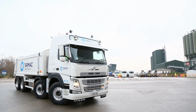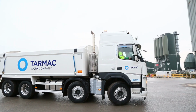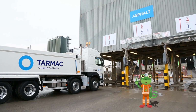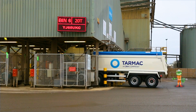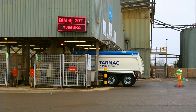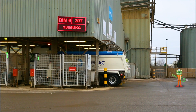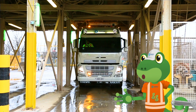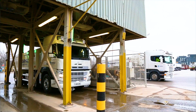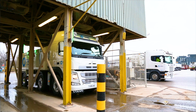Tipping and non-tipping trucks not only transport materials to different places of the quarry, but also onto roads and other sites. Before they do, the truck has to be weighed. Do you know why? I'll tell you. It's so that the truck is safe to drive on public roads. Just like the roads your mum and dad drive you to school on.